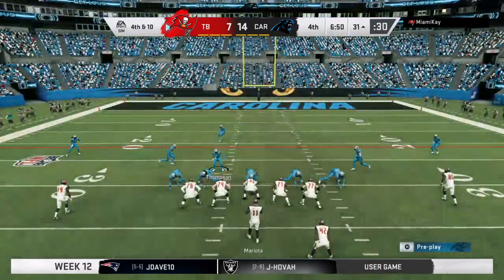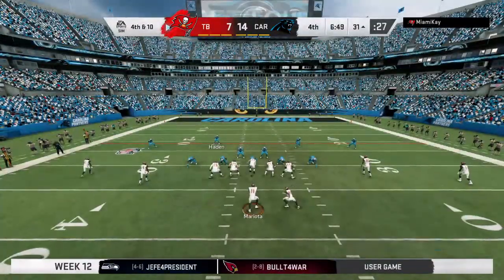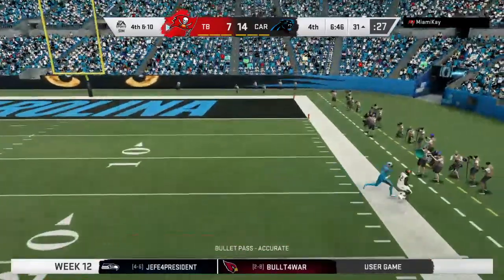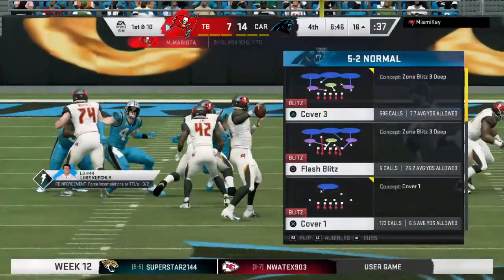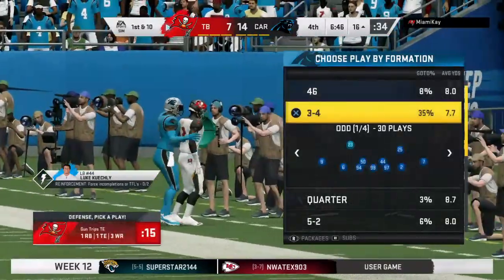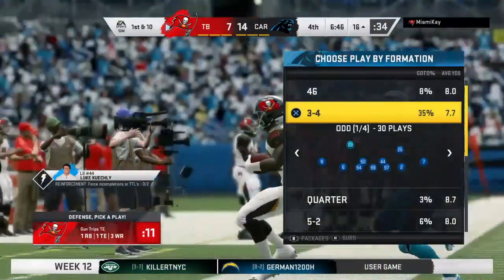One score down. Here we go. They're going to go for it here on 4th down. Mariota to throw for it on 4th. Open man is Godwin. It's complete. And they'll have it in the red zone before he crosses over out of bounds. It's a gain of 16. First down, Tampa Bay. First down, Buccaneers.